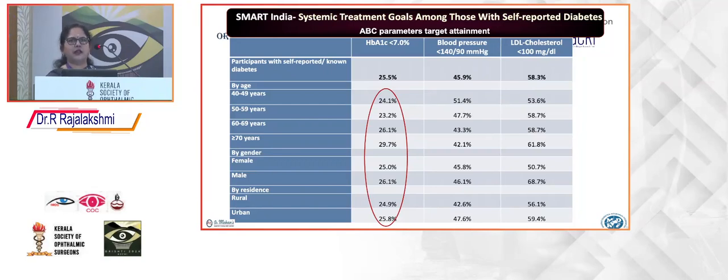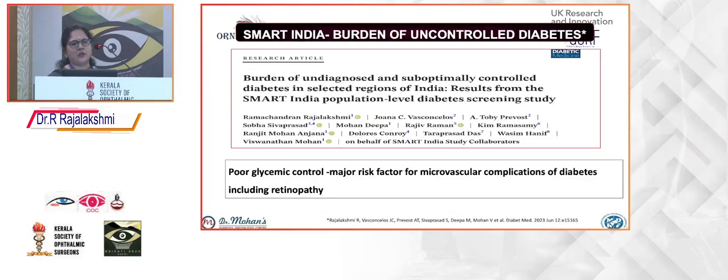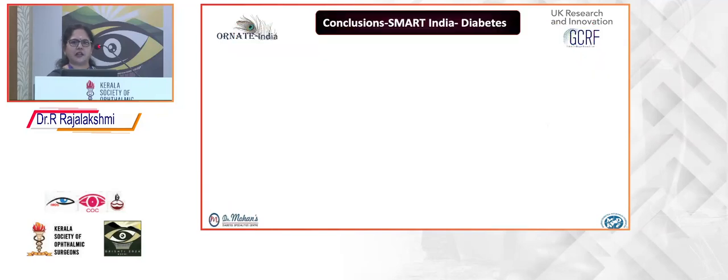It could be that there's lack of exercise, everybody is seeing the mobile, no physical activity being there, etc. If you look at even people with longer duration of diabetes, only 20% had good glycemic control. In fact, even illiterates or literates, everybody's HbA1c was quite bad. So poor glycemic control is a major risk factor for all microvascular complications, kidney disease, heart disease, retinopathy, everything.